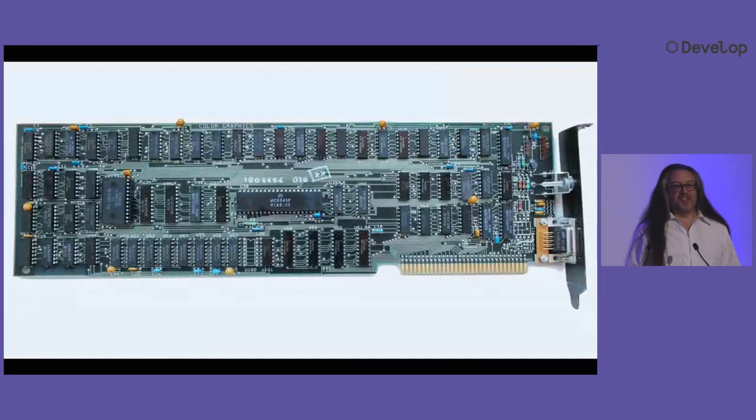Near the end of the call, Scott said, hey, forget 16 color EGA graphics, make it 256 color VGA. And well, that was a huge change.